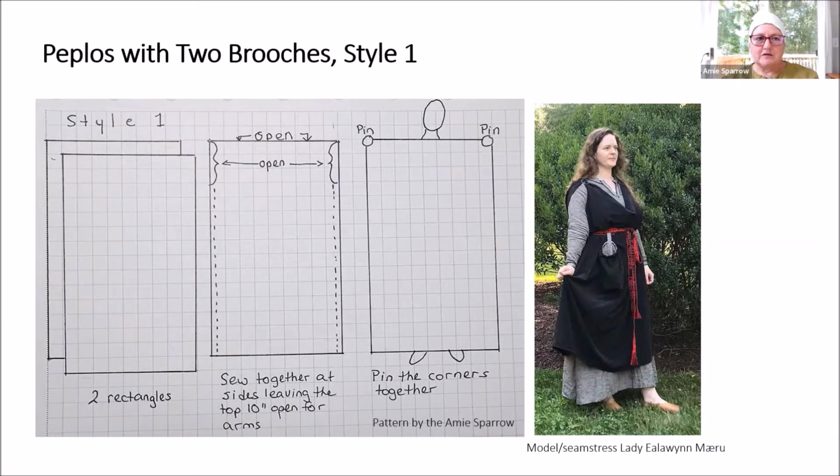The first Peplos, with 2 brooches, is 2 rectangles of fabric, as you see on the left. You sew them up the sides except for maybe 10 inches at the top. You leave the top open and the bottom open. And then you put a pin on each corner. You stick your arms through that opening at the top on each side. And what happens is, as you fit the garment to your shoulders, a natural cowl will form in the middle, as you can see on Ella here.